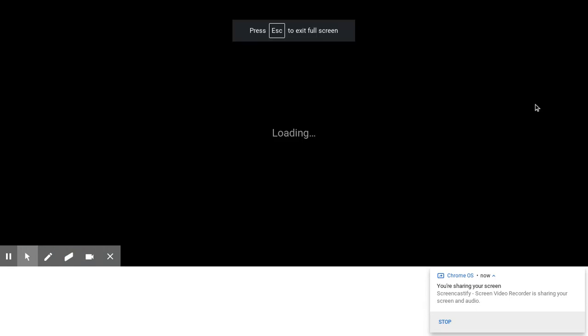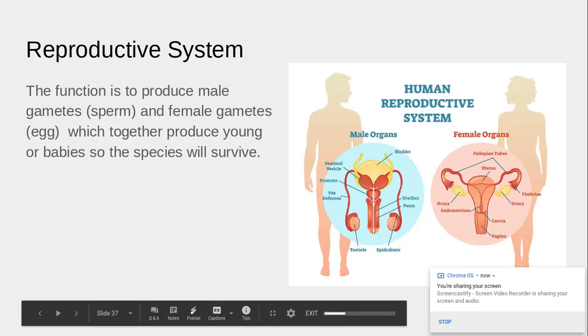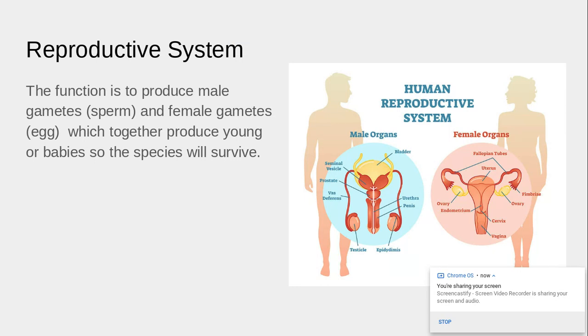If you look at this picture coming up on screen right now, you will see that the human reproductive system is a little different than all the other organ systems in that the male and the female have a completely different set of parts or organs. With every other organ system we've learned about, males and females are generally the same. Minor differences perhaps, but no major differences as we see here.